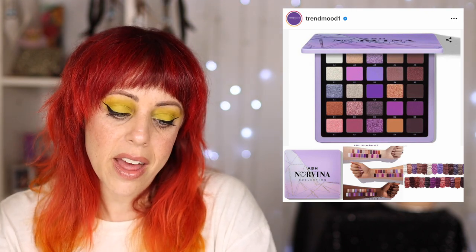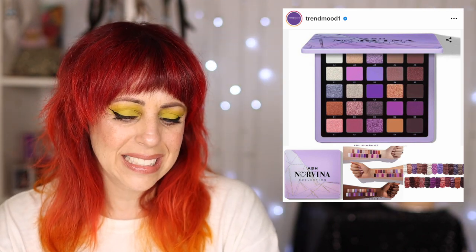Why are eyeshadow palettes getting so damn expensive? Now, granted, this one does have 25 shadows in it. That's a big palette. That's a big boy palette. I get it. But like, oof, no, nope, no thank you.